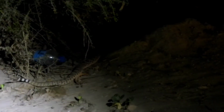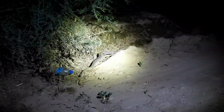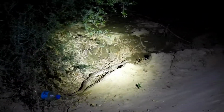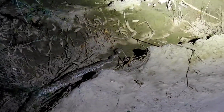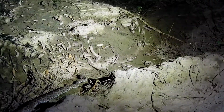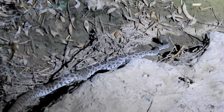But if you listen, he was very close to us. He didn't even care. Not a single rattle, no defensive posture, nothing. Just cruising along his way, hanging out, going into this muddy area. I actually think he's going to probably post up right in here and wait for something to come through. A beautiful animal. Leave him on his way.